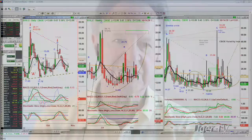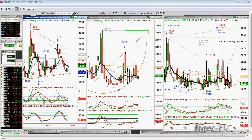Yeah, there's the break. Oh, question on the VIX. Of course, that's a great question. VIX.X. As we go into the break, the VIX is at 13.89. It's up 43 cents. It was much higher. It's pulling back. This is the way you've got some kind of support. I'll talk about the VIX because it's really important when we get back.